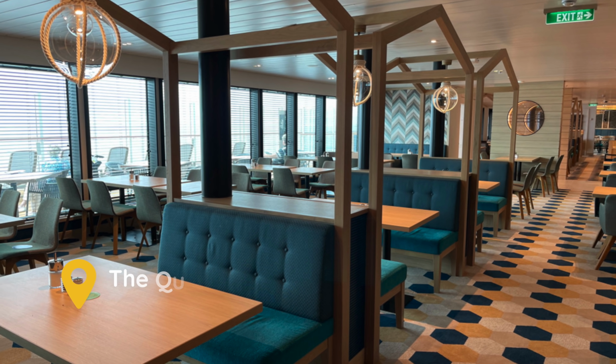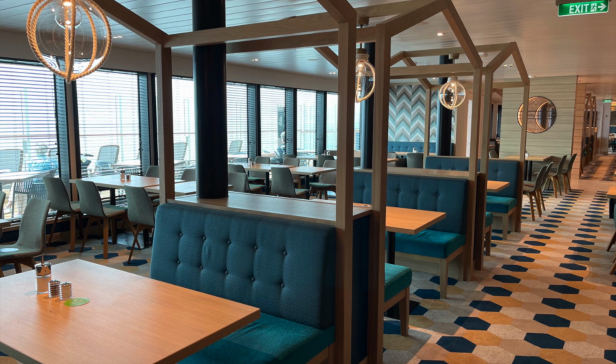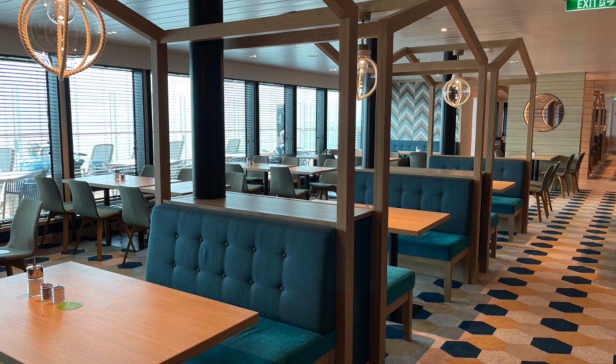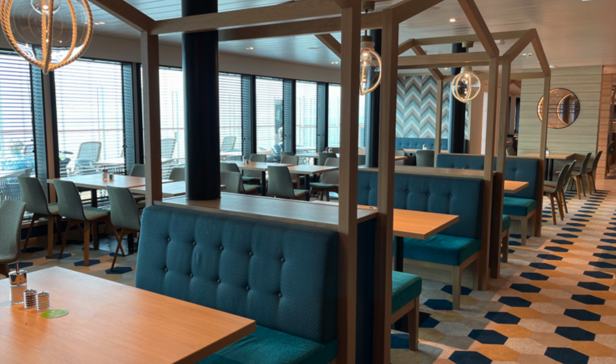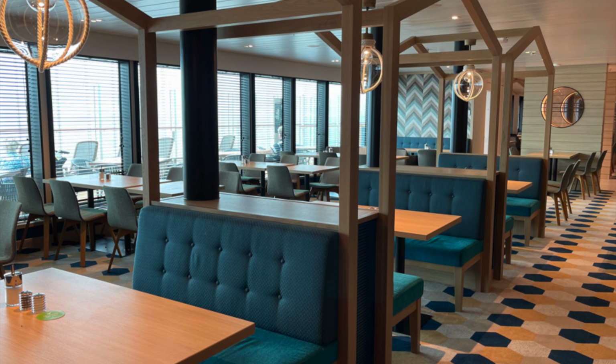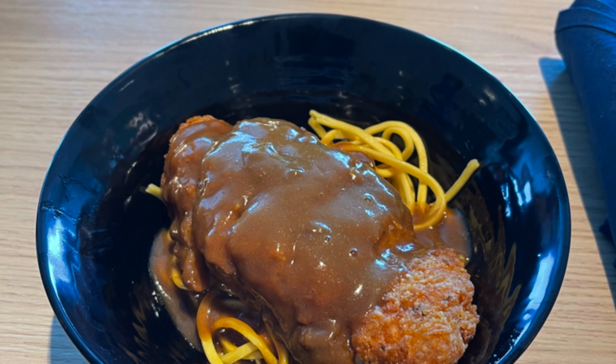Here we are at the quays on Iona. So there's 3 different stalls here. There's an American diner, there's a fish and chips, and an Asian kitchen. You can get breakfast from here as well in the morning, and at dinner time. Things like katsu chicken noodles.